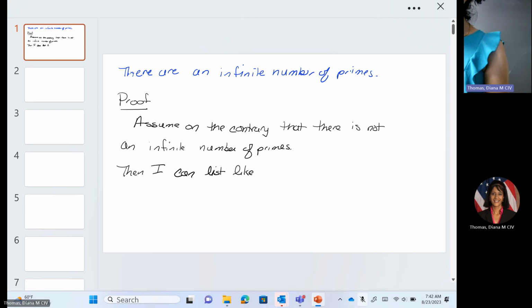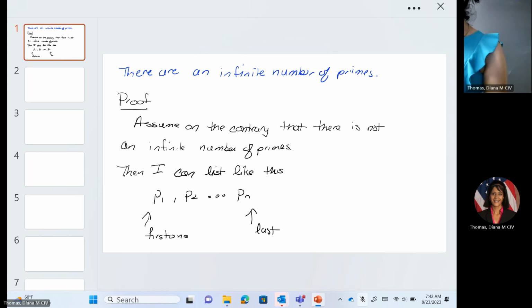like this. P1, P2, dot, Pn. So there's a first one and there's a last one. These are all the primes. Good.